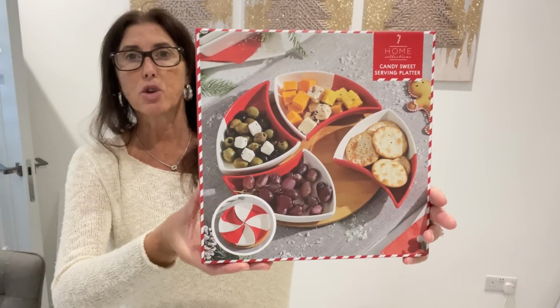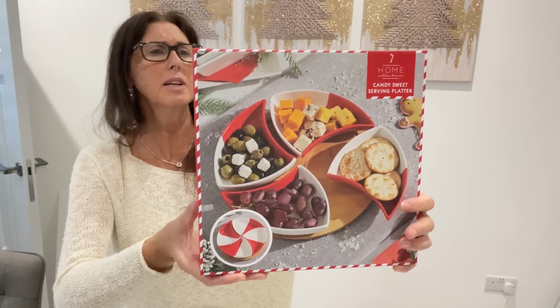So I'm going to be raffling this. The original price for this in Home Bargains was $12.99. So this is going to be one of the prizes as well. It's your candy cane, what do they call it, serving platter. That's going to be raffled. And I'm probably going to raffle maybe a bottle of bubbly or something else like that. So we'll have like four prizes. We'll have a big prize.